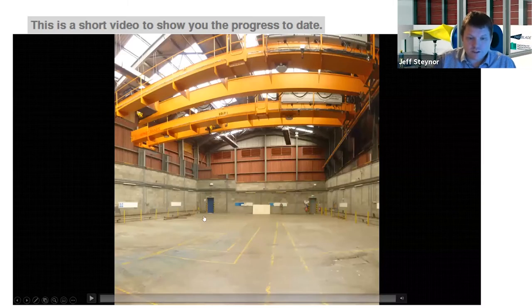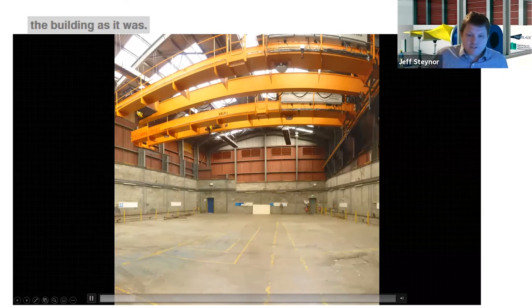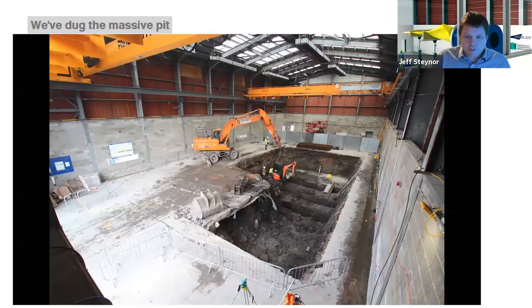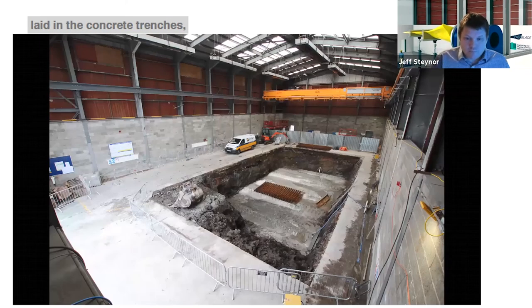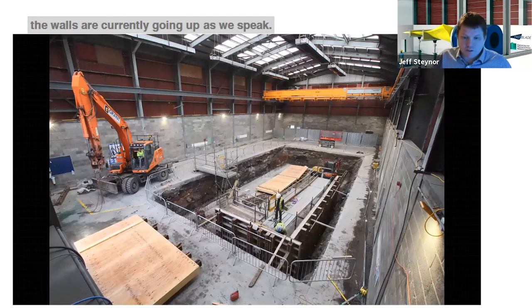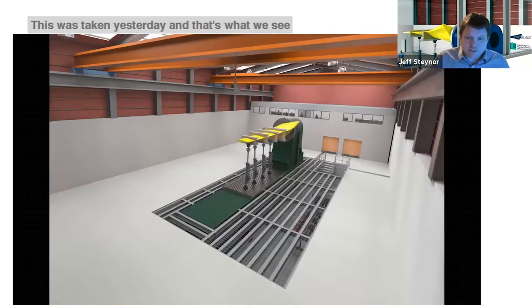This is a short video to show you the progress to date. You have in the beginning the building as it was, and we've dug the massive pit, laid in the concrete trenches, poured the floor, and the walls are currently going up as we speak. This was taken yesterday, and that's what we see the facility will look like in the future.